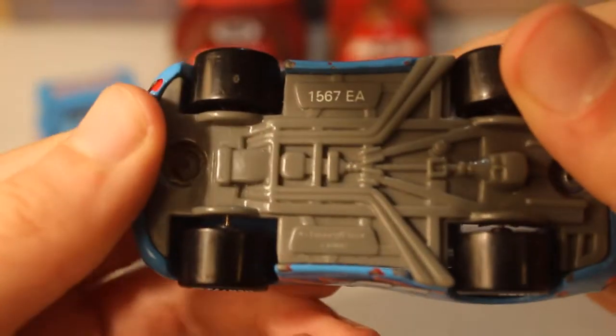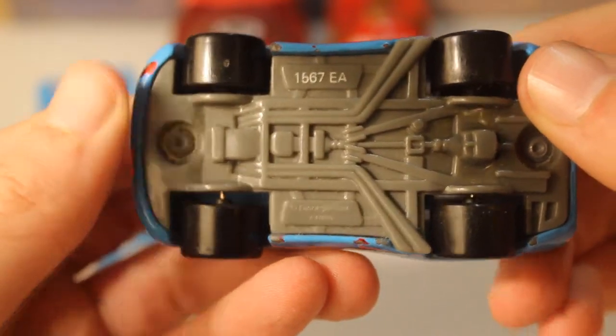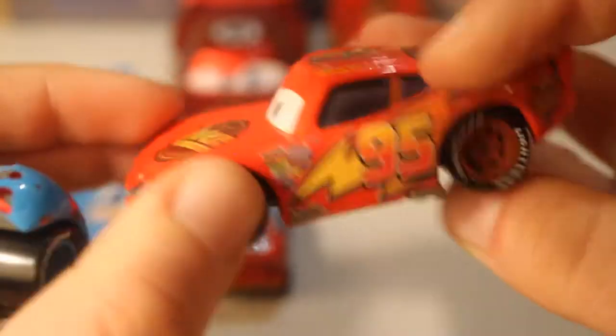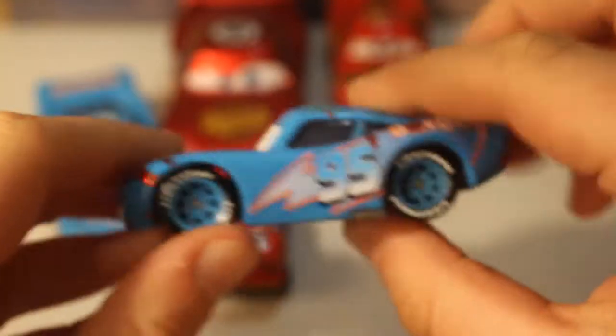So there's the base of this guy. Again, not a lot of markings on it. I should also point out that these, I believe, are made in China, with them being early Cars stuff. Now we are going to move on to this.